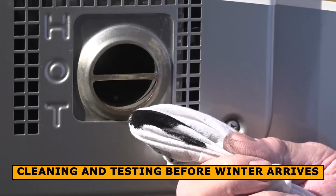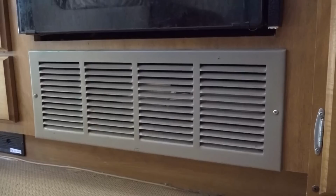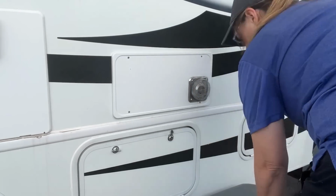Start with thorough cleaning and testing before winter arrives. Dirt and debris buildup in your furnace can reduce efficiency or cause malfunctions. Clean the burner, blower motor, and all vents thoroughly. Test your furnace well ahead of your trip. This gives you time to address any issues before you're depending on it in freezing weather.